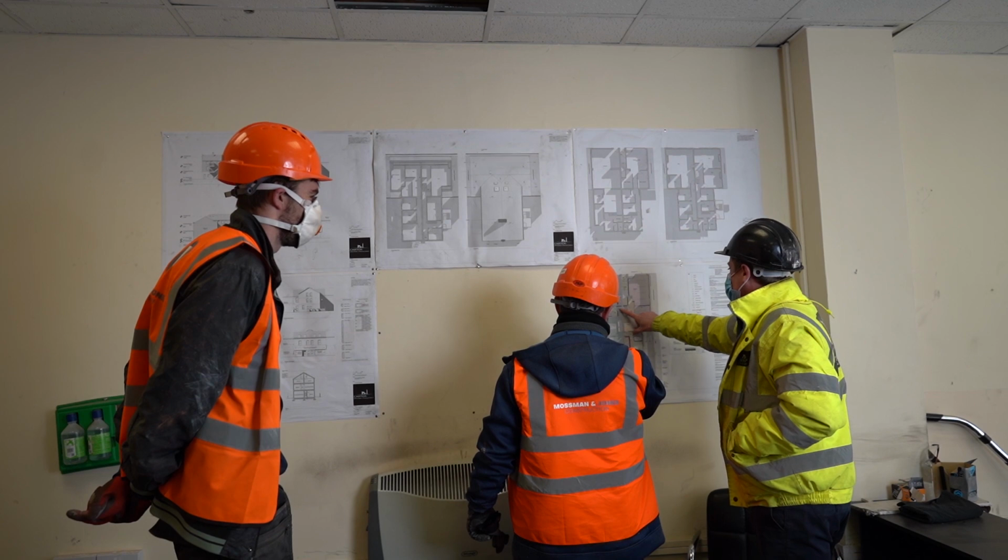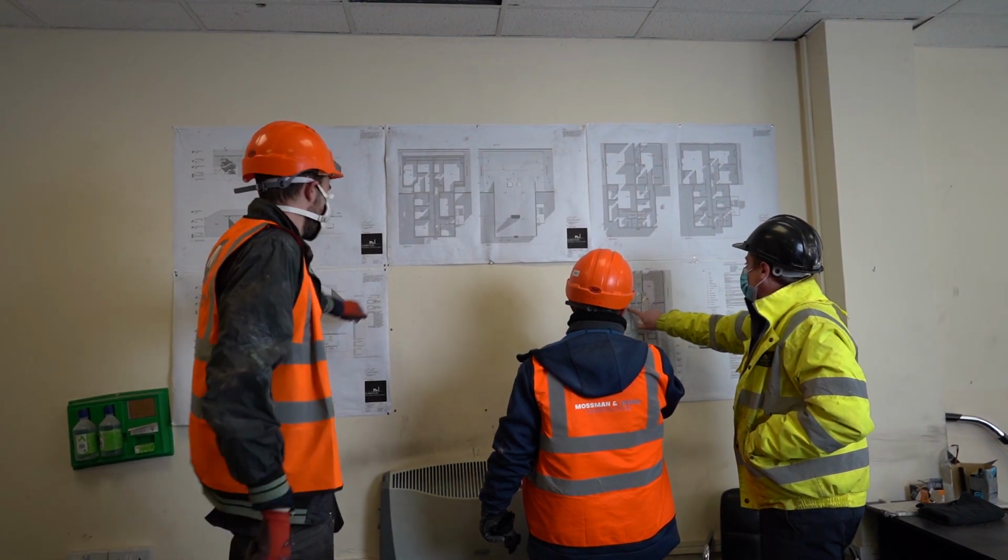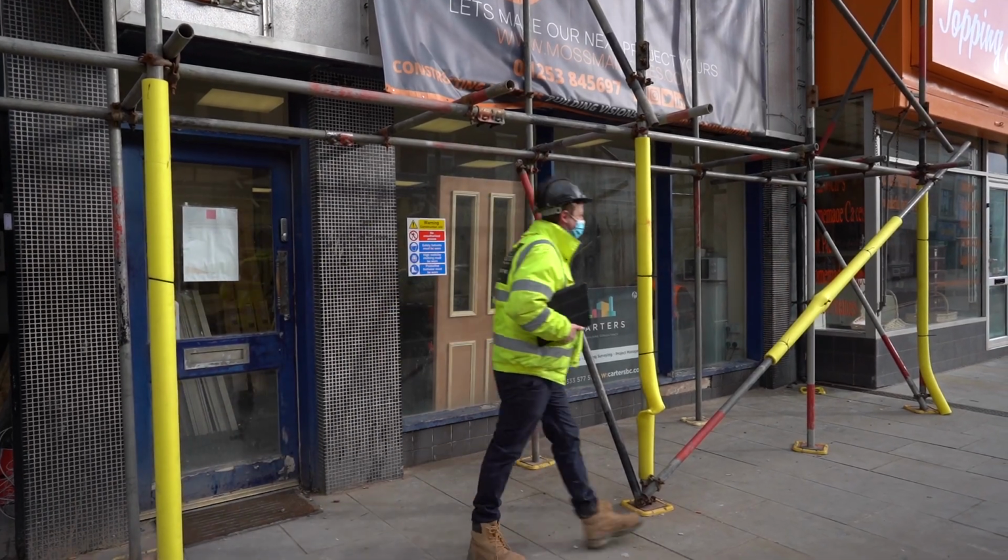I love seeing design come to reality, and that to me really gives me the buzz and excitement for any development that we do, whether that's small scale affordable housing right the way through to luxury living. Seeing that design come to life really does show, and it really excites me and gives me passion for what we do and what we enjoy doing.